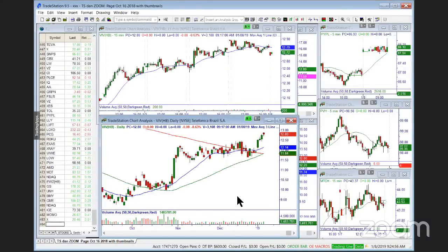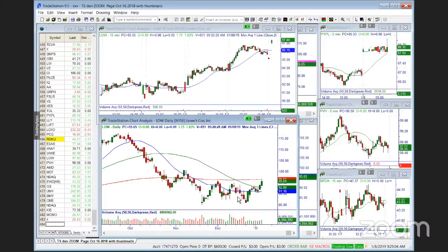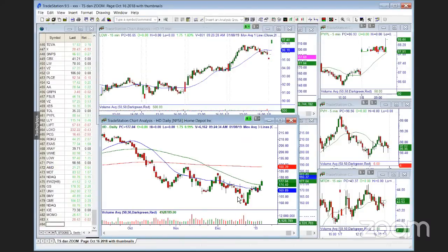Brazil, that came from Alex. That's on my watch list. Alex also gave me EWZ. I need a little pullback. Low was the one we were trying to get a put spread off yesterday. And it looks like it's gapping up a little bit.